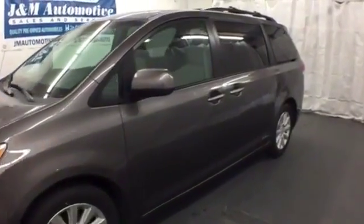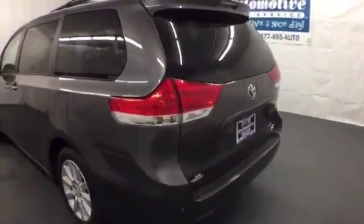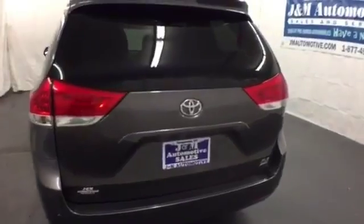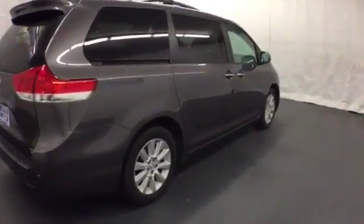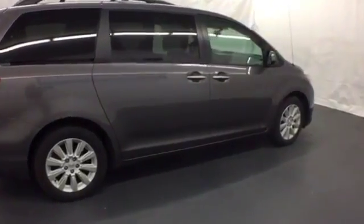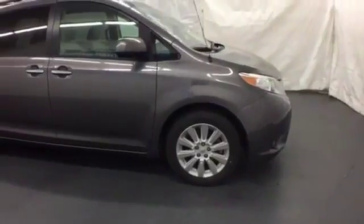Here's a 2013 Toyota Sienna. This minivan has your family safety in mind with features like anti-lock brakes, stability and traction control, and multiple airbags. Its excellent handling, powerful V6 engine, and stylish looks mean you don't have to sacrifice on drivability or curb appeal.